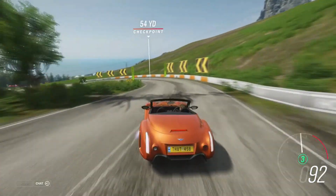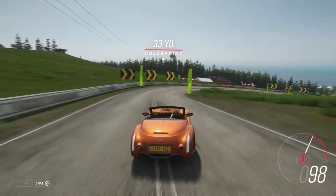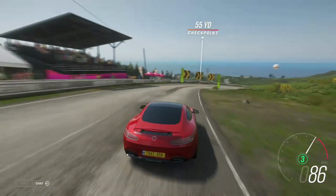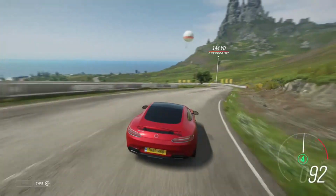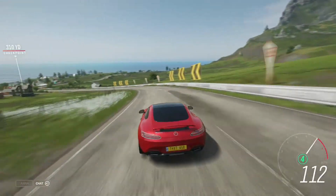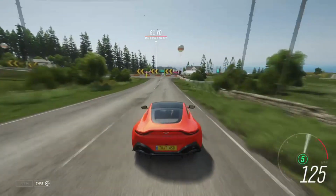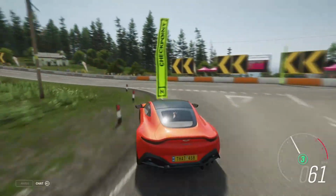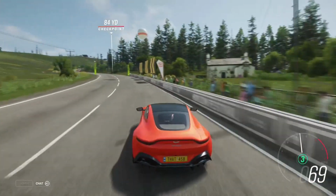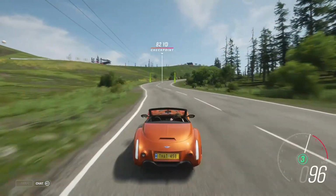So as you can see, we've got all three cars going around the Moorhead Super Circuit, which if you don't know is my test track in Horizon 4. Surprisingly, the Mercedes and the Aston, despite having the same engine, drive quite differently. They're very similar weights, although I think the Aston is a little bit lighter, sorry. But weirdly, the Mercedes seems to have more front-end grip. It kind of darts into corners a bit better than the Aston does.